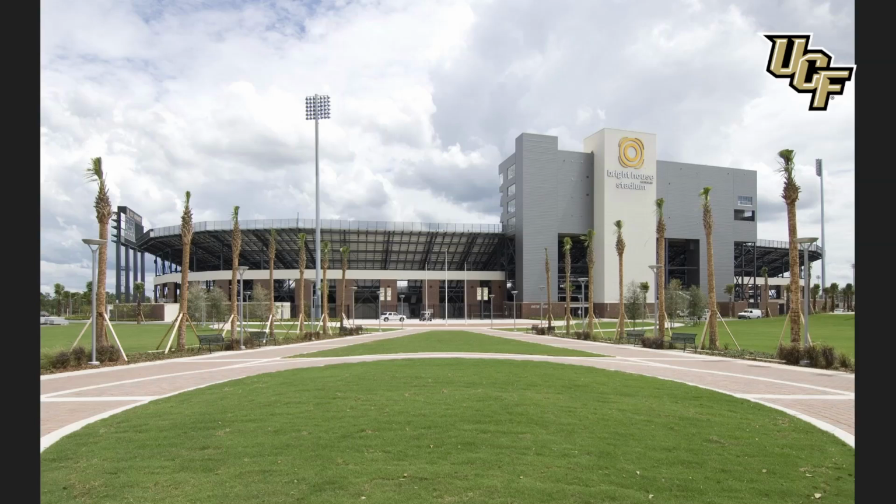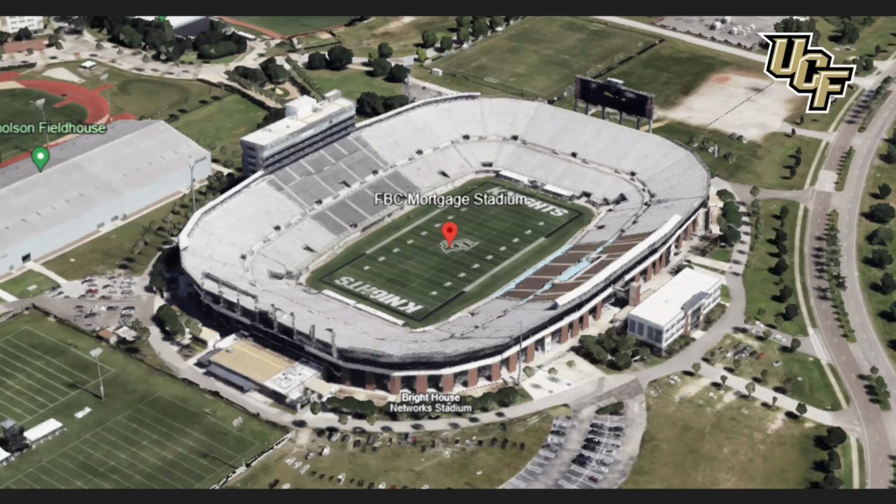But apart from that, the exterior is really nothing special apart from that nice Florida weather. And here's the nice Google Earth shot.